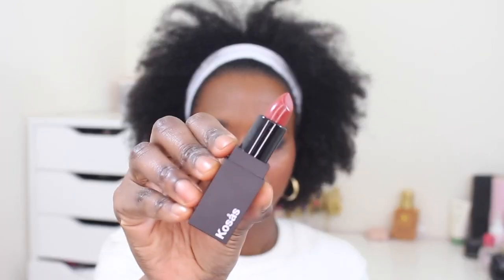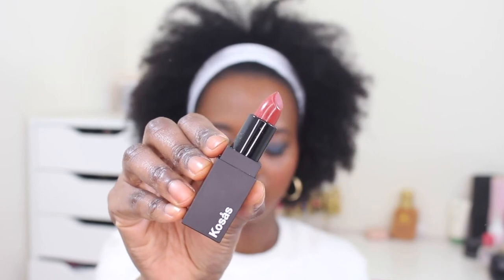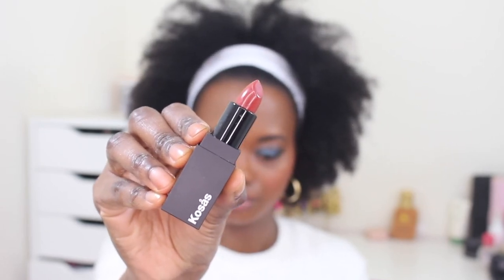This is the Kosas lipstick in the shade Fringe. I'm going to put that on top. There we go. All right, so there it is.